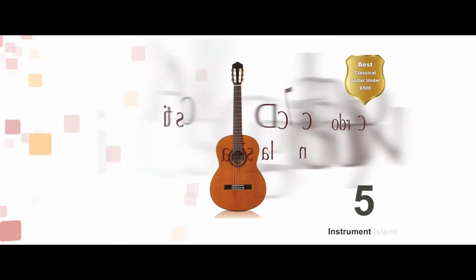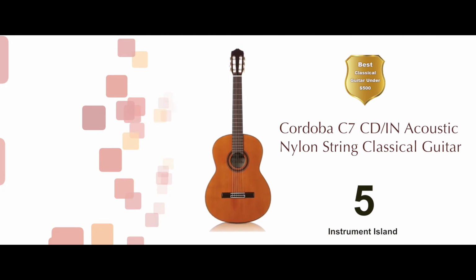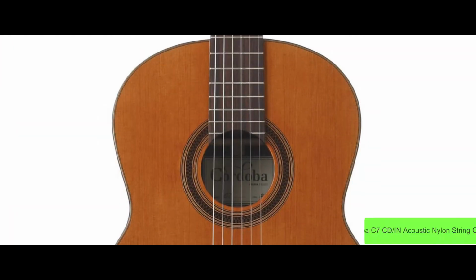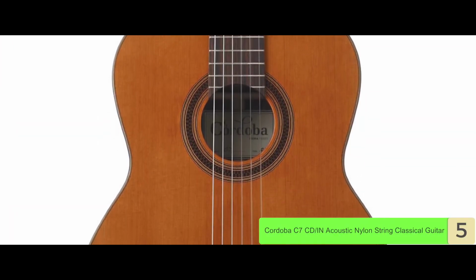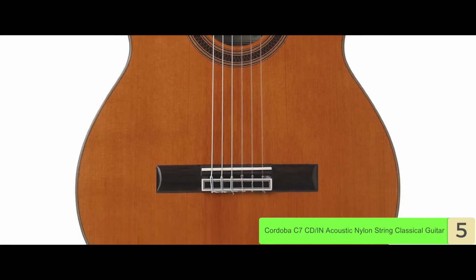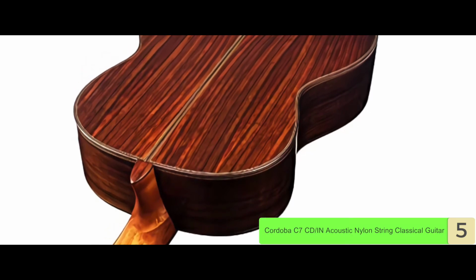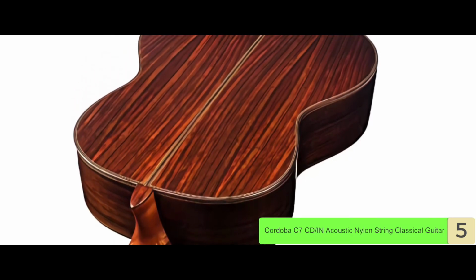First we have best classical guitar under $500, Cordoba C7 CDIN acoustic nylon string classical guitar. It is suitable for both beginners and intermediate players. It has a great fit and finish, and it feels balanced and well crafted. The real advantages kick in once you start playing it. The performance of this guitar is exceptional for this price tag.